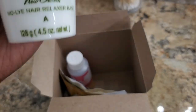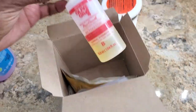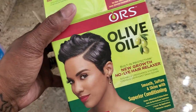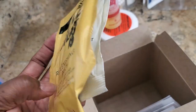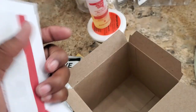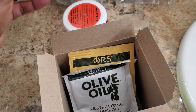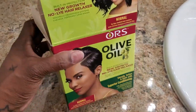So it has the actual relaxer base in here. It has the activator. Comes in this little thing. Everything pre-measured, of course. And I think this is specifically just a new growth kit. So this is not for relaxing your whole head. It's just for the new growth. Has the replenishing pack, moisturizer stuff, and then it has the neutralizing shampoo. It's really easy. And then the instructions, and there's some gloves and a stir stick in here, as you can see. So like I said, I've been doing this for years. It's really easy. I only do it like once, maybe twice a year. So anyway, I'll be doing this before I do the tape-ins.